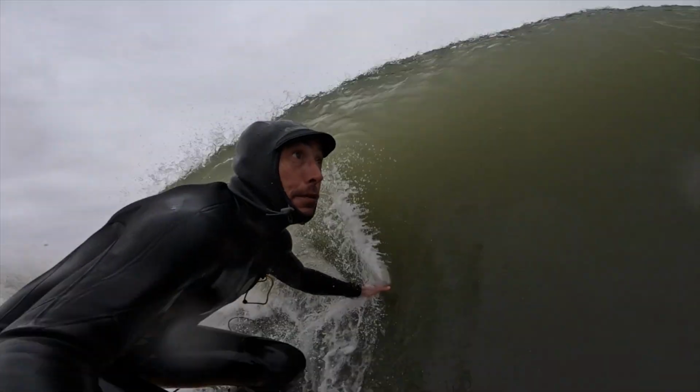Sometimes I don't even use dimensions because I trust my shaper to know my surfing enough that he's going to know those things. Sometimes I know them, sometimes it's good to know them, but it's not a necessary requirement for the board to work good. So for example, this board, I just was like, Jose, make me a 5.3 fish. He made me this 5.3 fish. The board works insane, as you've seen in my videos.